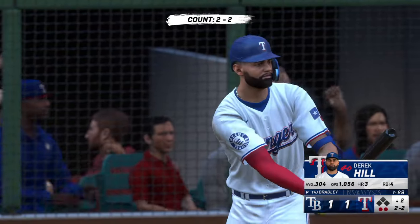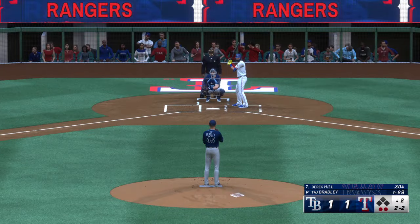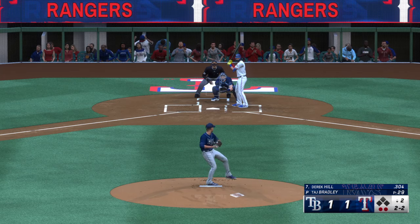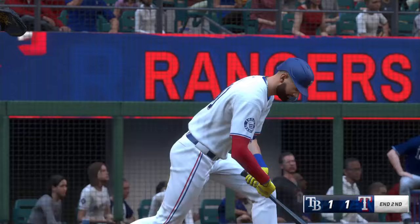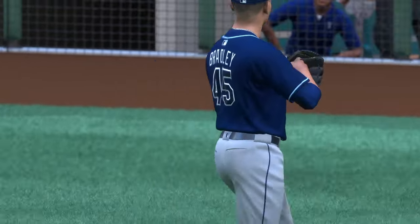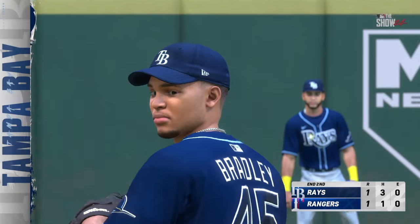And now it's going to be Derek Hill. Two down, nobody on. Swing and a miss, struck him out. And it's a three up, three down inning. And the Rangers set down in order. Score remains tied 1-1.